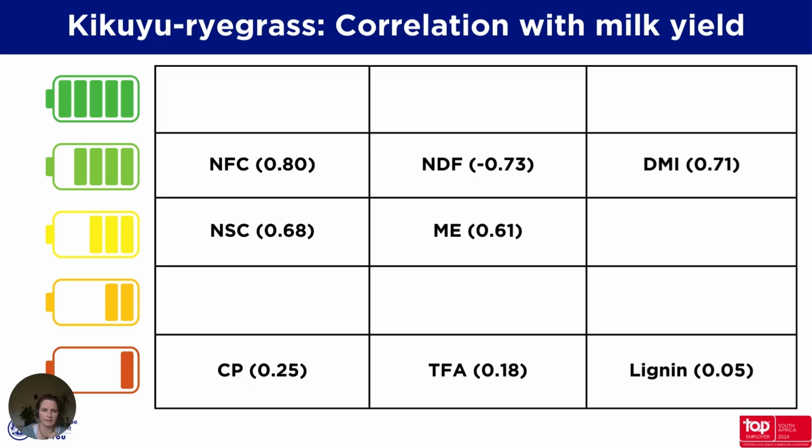So let's jump right in. The first set of correlations we are going to look at is the correlation between milk yield and the different forage quality parameters of Kikuyu ryegrass. What we found was that milk yield was highly correlated with non-fiber carbohydrate content, or NFC, negatively correlated with neutral detergent fiber content, or NDF, and positively correlated with dry matter intake.